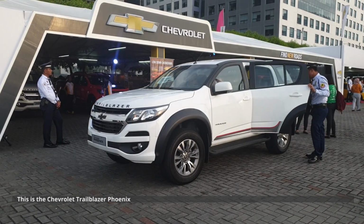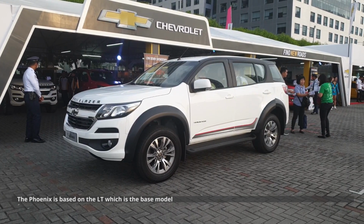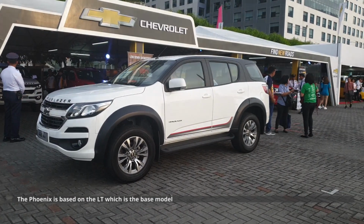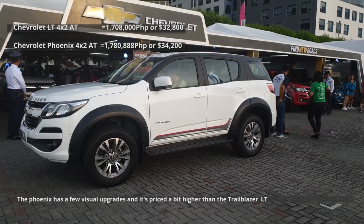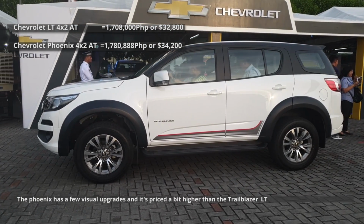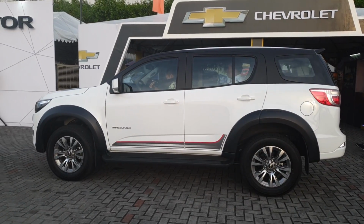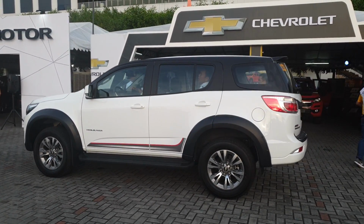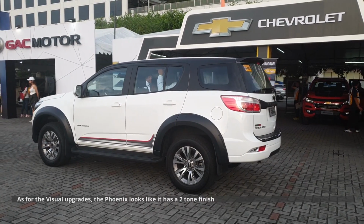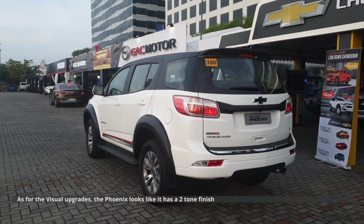This is the Chevrolet Trailblazer Phoenix. The Phoenix is based on the LT, which is the base model. The Phoenix has a few visual upgrades, and it's priced a little bit higher than the Trailblazer LT. As for the visual upgrades, the Phoenix looks like it has a two-tone finish.